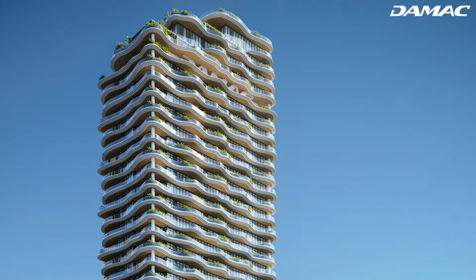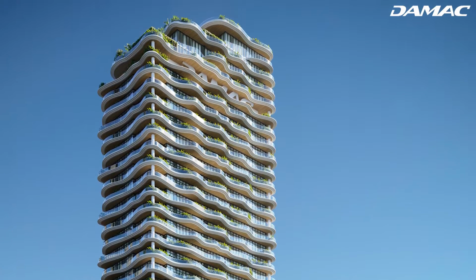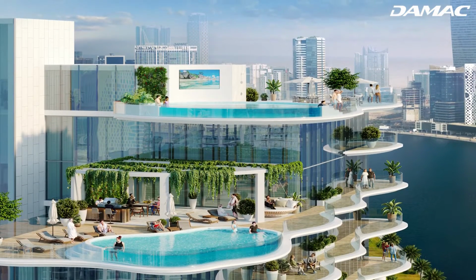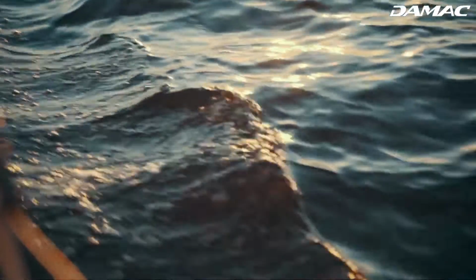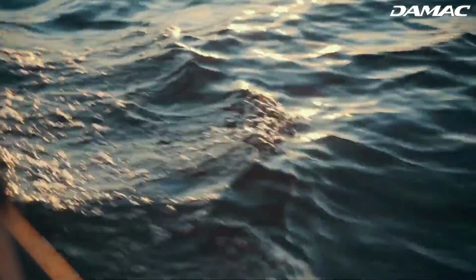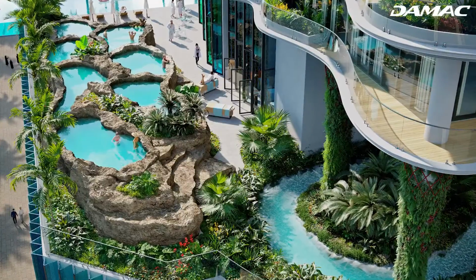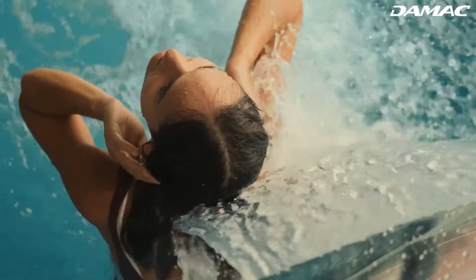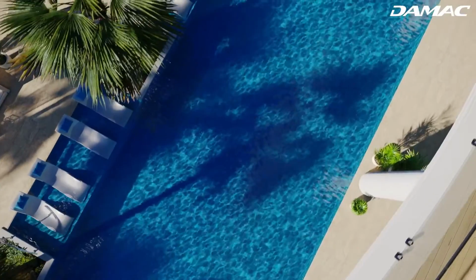We look up from the podium and take in the full beauty of the tower we now call home. A cascade of undulating terraces inspired by the waves of Dubai's canal descend from the building's crowning glory. A stepped roof which evokes layers of rock where water trickles from one pool to another.